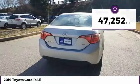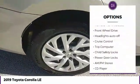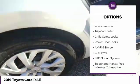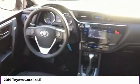Here are some of this vehicle's great options: traction control, daytime running lights, mirror memory, remote trunk release, FWD, headlights auto off, cruise control, trip computer, child safety locks, power door locks.